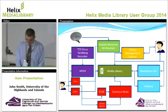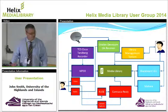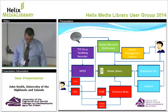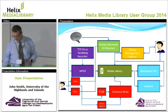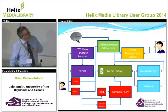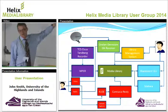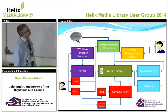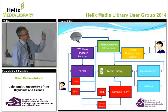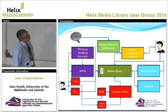I commissioned Streaming Limited to undertake some consultancy to alter the XML schema to allow us to pass ownership for the video material that we held in the content system across into Helix Media Library. We also, at this stage, changed a little bit of the embedding capabilities of Mahara. We use Mahara for ePortfolio, so we changed the video embed capability there to allow it to pull material from Helix Media Library in addition to the Blackboard integration, which we already had.